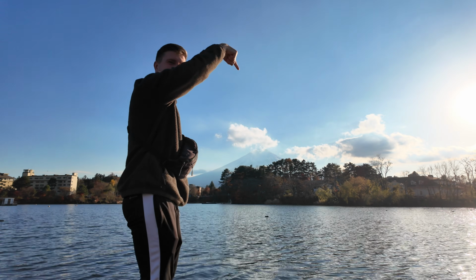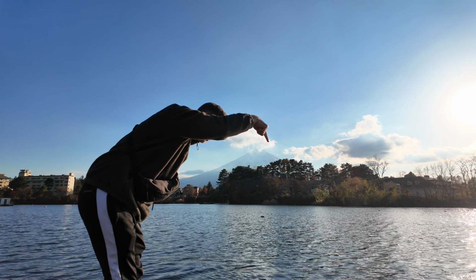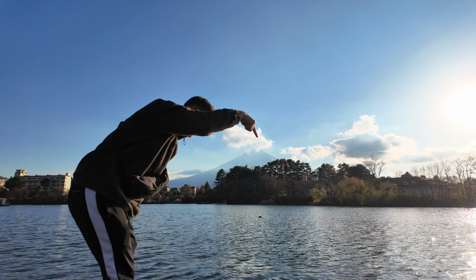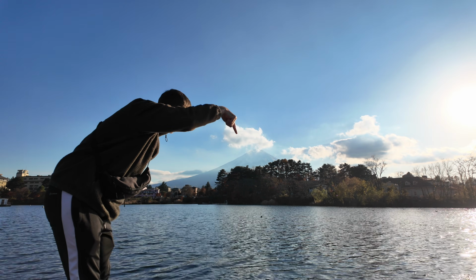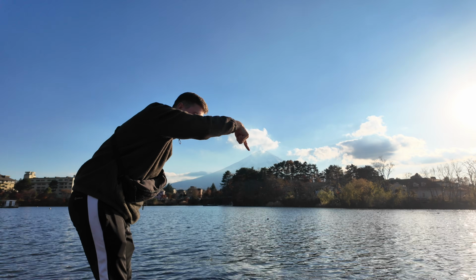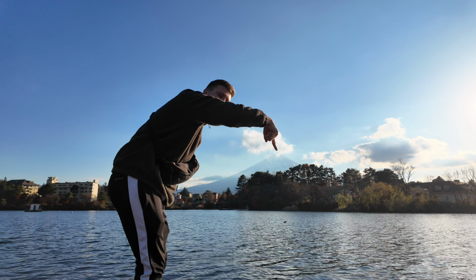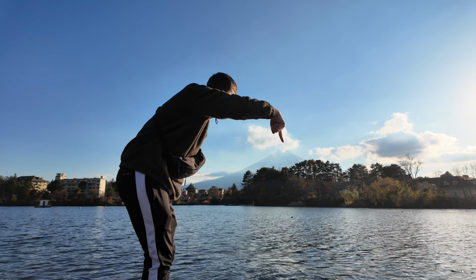Wait, down a bit more. Down a bit more. Right, now to the, go backwards a tiny bit. There you go. Wait, no, forwards a tiny bit. Now stretch your finger out more. I'll adjust to you. There we go, that's the top of Fuji.